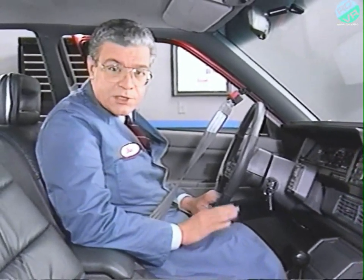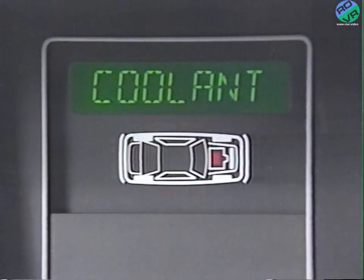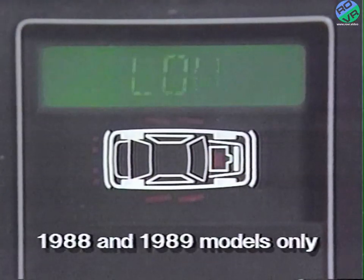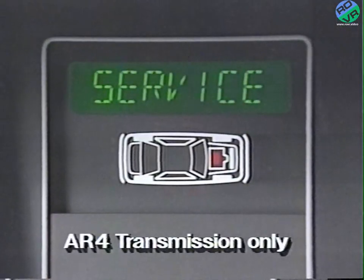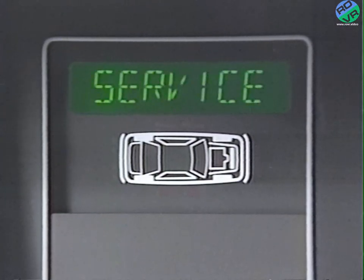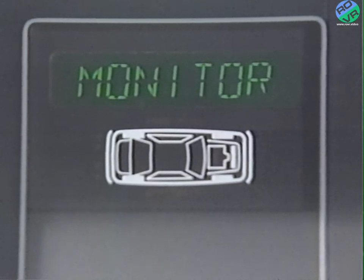Now, there are 13 possible messages the monitor can display. You've already seen the door ajar message. The other 12 include the brake lamp out message, the tail lamp out message, coolant fluid low, and coolant sensor fault messages, washer fluid low, and washer sensor fault messages, oil low, and oil sensor fault messages on 1988 and 1989 models. A service transmission message only on vehicles equipped with an AR4 transmission. A perform service message every 7,500 miles or 12,000 kilometers. A miles or kilometers to service message only when prompted by the check switch, which we'll be covering in a few minutes. And finally, if none of the monitored system or service reminder messages we just covered have been found, the VMM will display the monitor message.